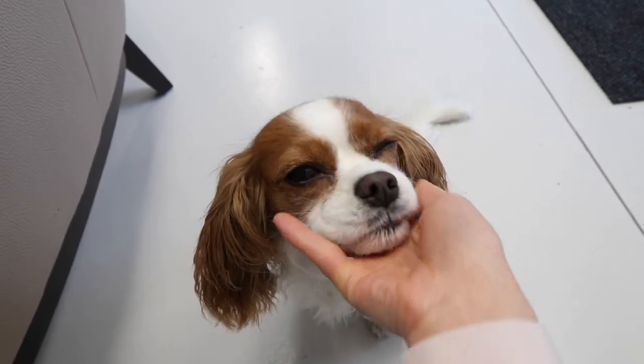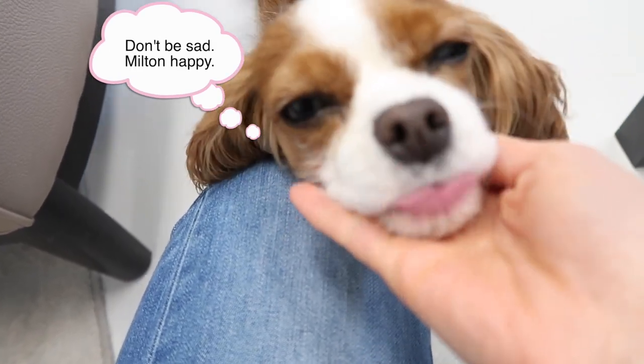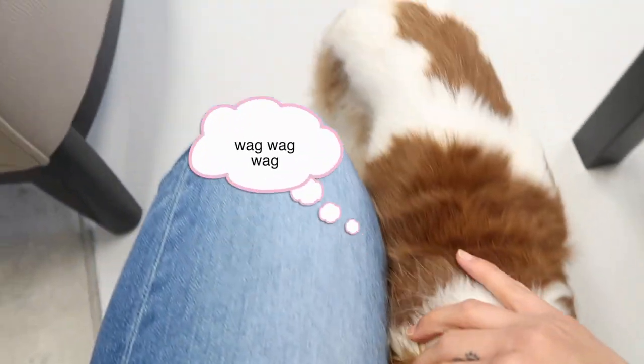I did notice she's getting more and more gray hairs around her eyebrows. It's so sad. My girl's turning 7 this year. Can you guys believe puppy Milton is 7? My goodness. But she's doing well. Heart murmur, her ear, her teeth, everything is doing very well.